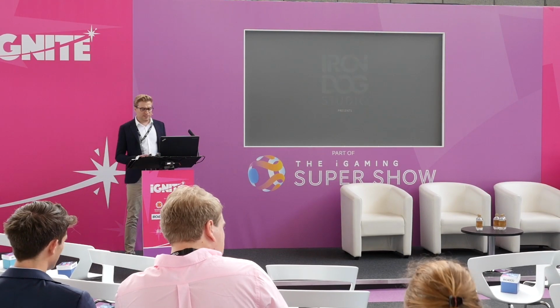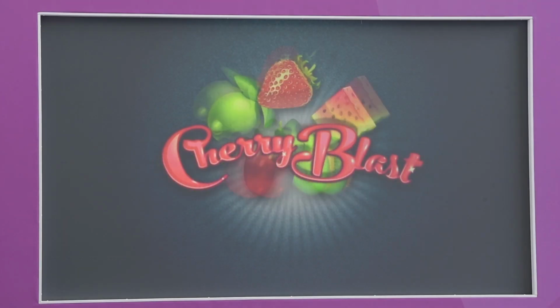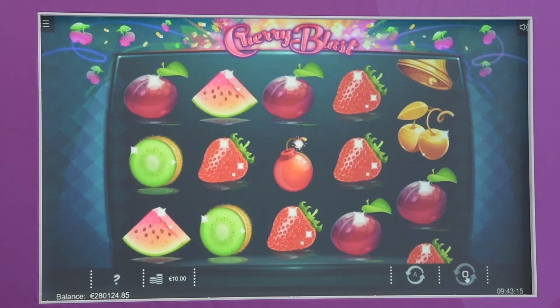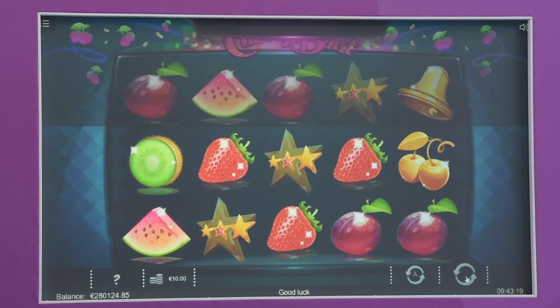And within Cherry Blast, we were looking for a unique bonus round where users got to choose the volatility of the bonus that was going to pay out for them. So Cherry Blast here also adds in a unique free spins feature, which is what we'll go into straight away.